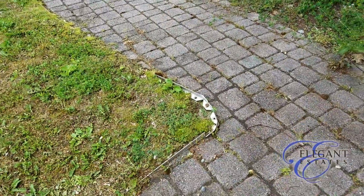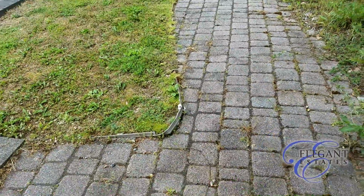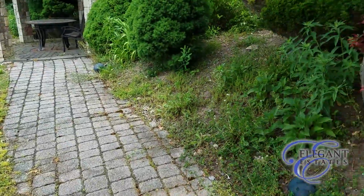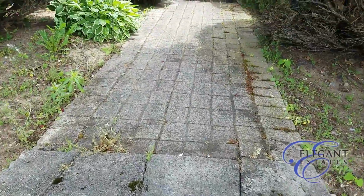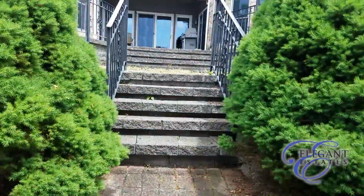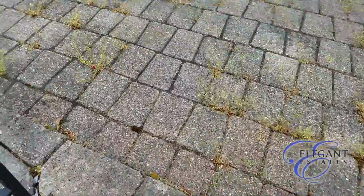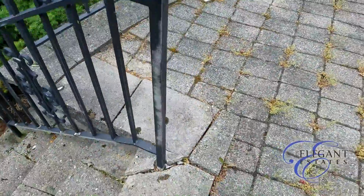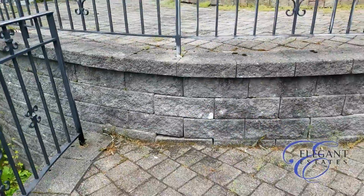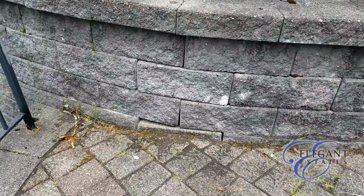Again, aluminum edging was installed along the edge here, but that's pulling up. Obviously there wasn't enough base put in initially, so that just worked its way up and out of the ground. Again, tripping hazards here. Railing is definitely an issue. And then again here, you can see this wall that's already settling out. That's starting to try to bridge on the blocks below it.